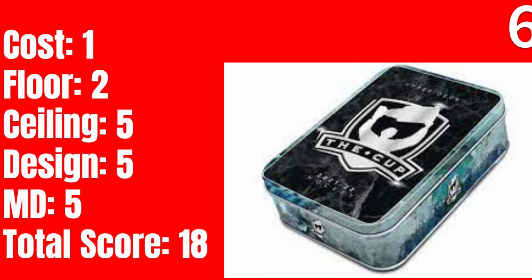Up next at number 6 is going to be the top of the line product. It's going to be the Cup with a cost score of 1 because it's insanely expensive. A floor of 2, that's relative to the cost. You're not guaranteed to even come close to making your money back. A ceiling score of 5, you can pull some of the best cards in hockey out of this product. A design of 5, I love the Cup RPA design. Absolutely love that. Market demand of 5, some of the most sought out cards in hockey. And yeah, Cup comes in with a score of 18.